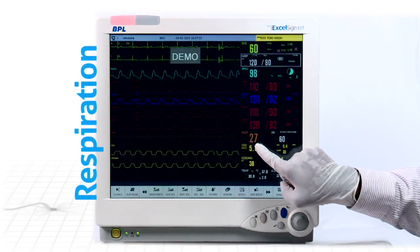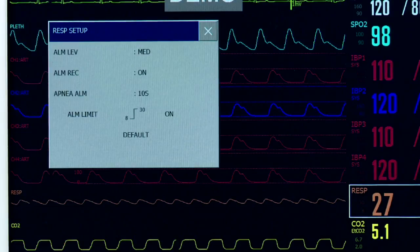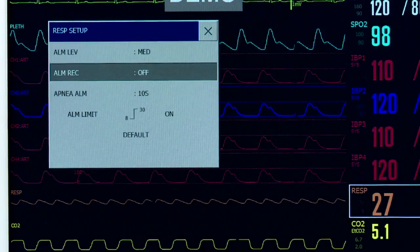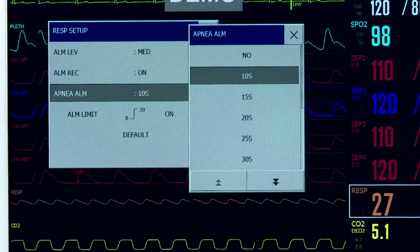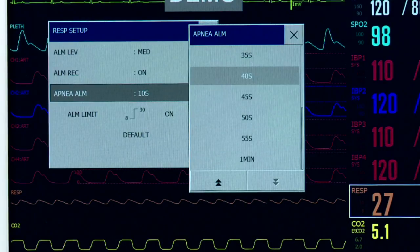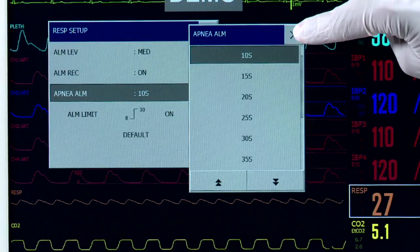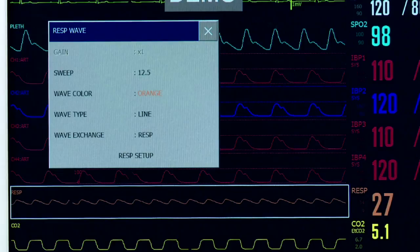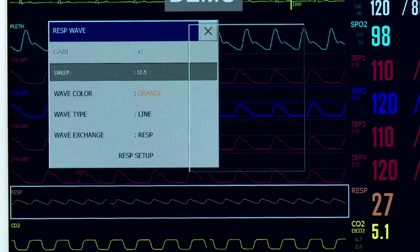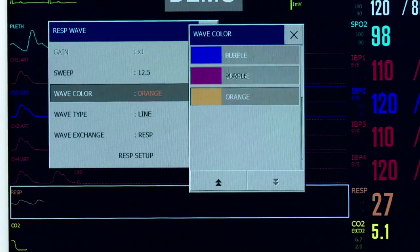Respiration can be monitored either through ECG or ETCO2, with the user having the option to choose the method of monitoring. The parameters displayed on the screen are respiration rate and the waveform associated with it. XL Sign monitors are available with apnea monitoring to provide information regarding the cessation of patient breath.